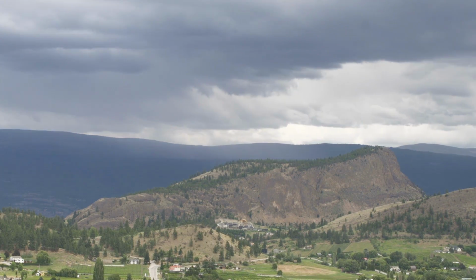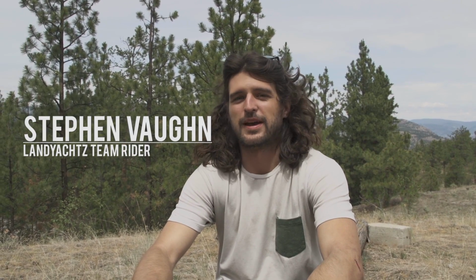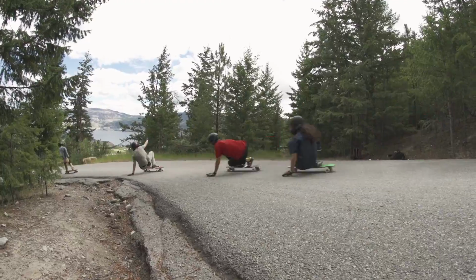Giant's Head is a road in Summerland, British Columbia that is easily one of the best in the world. And it just so happens to have one of the best events ever. And it's 10 years old now. It's showing no signs of slowing down.